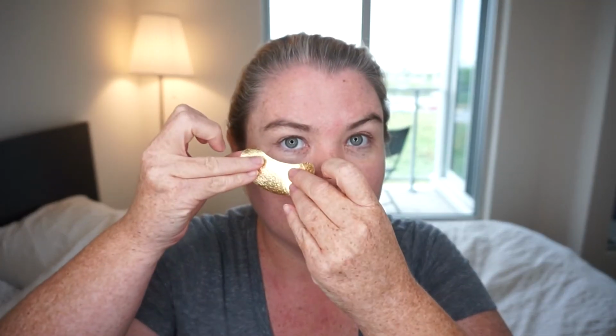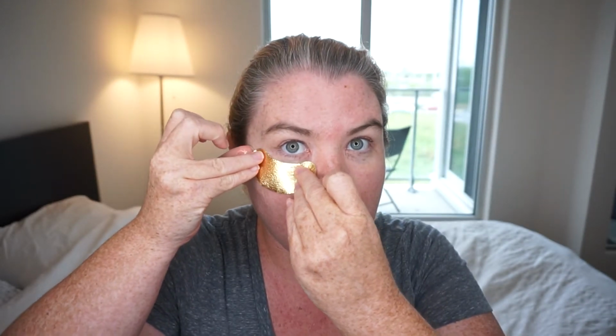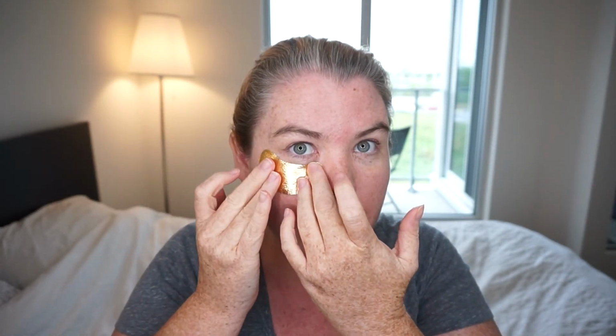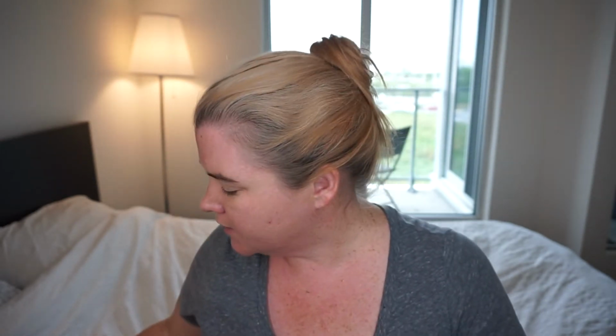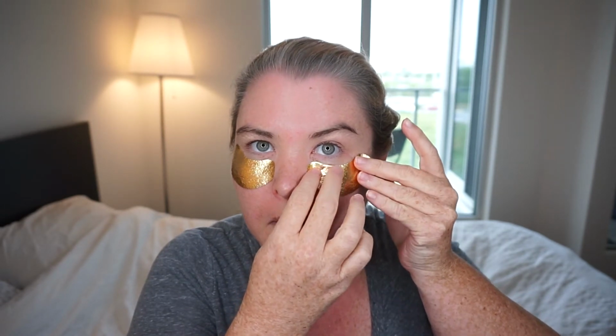So, oh, okay, that's very juicy. Don't hold that as close to your face as I did when doing that. So, you get the little tray out of here with the gold eye masks in it, and it's held between 2 layers here. There's a lot of serum on there. It feels very nice. And there we go, 1 on each side.